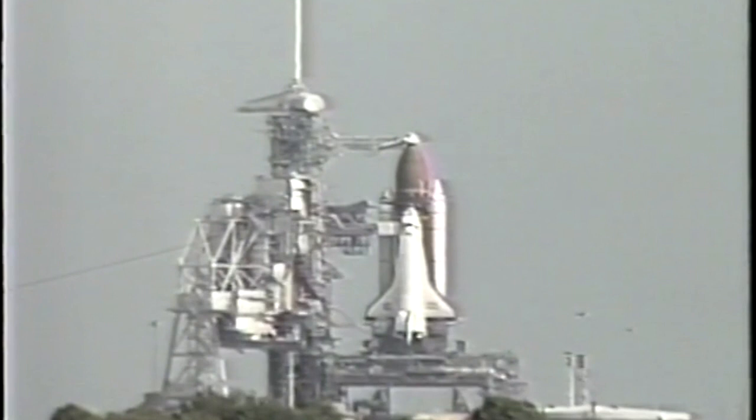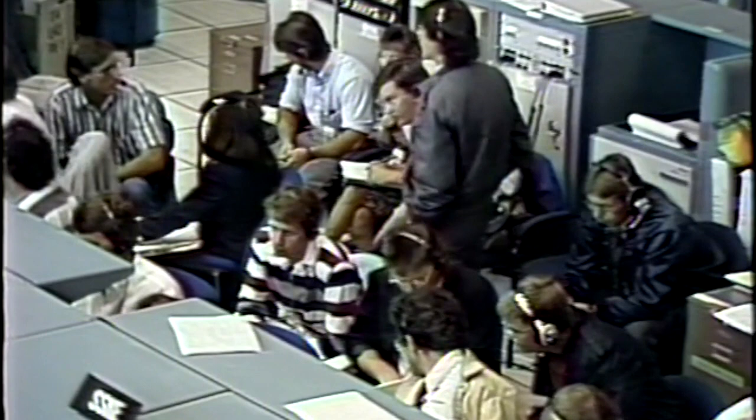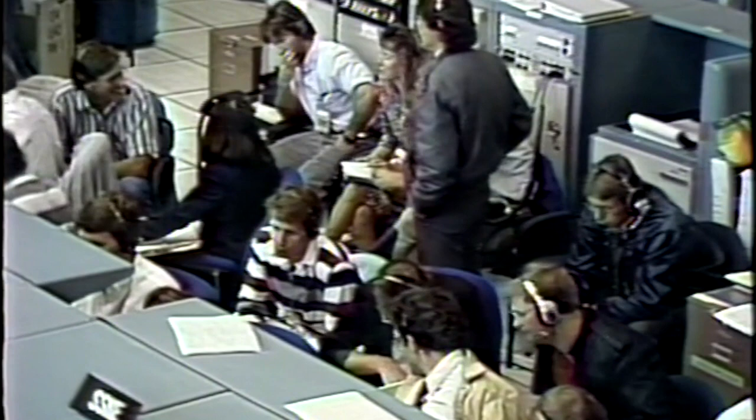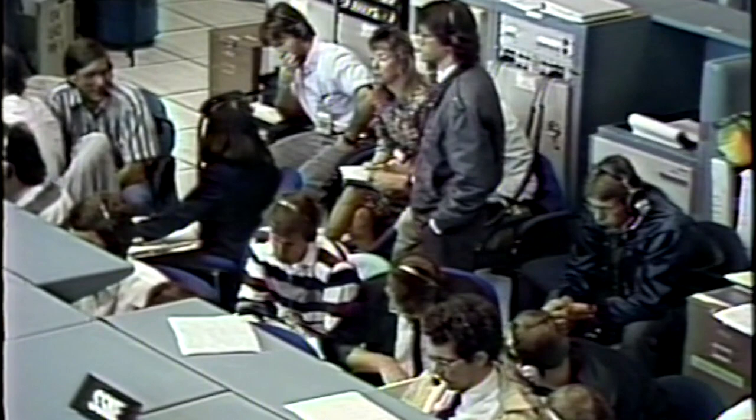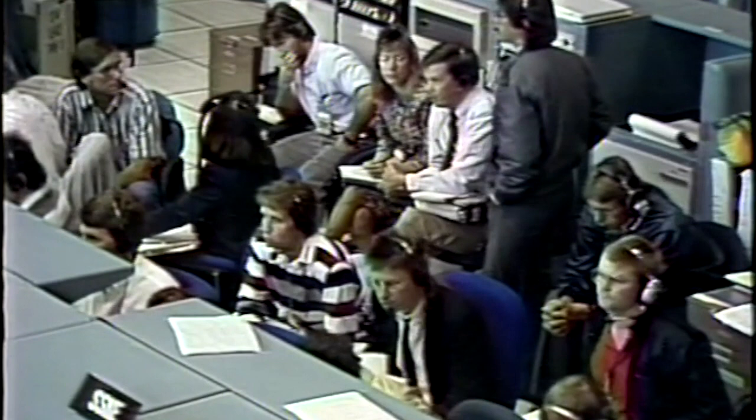All is quiet here in firing room 1 as we monitor the last few minutes of our countdown today. Coming up at the T-minus 11 minute and counting mark. All personnel, T-minus 9 minutes and 2 minutes. Shuttle test director Mike Lonbach just informed the launch team that we will be holding at the T-minus 9 minute mark for a hold time of 10 minutes.